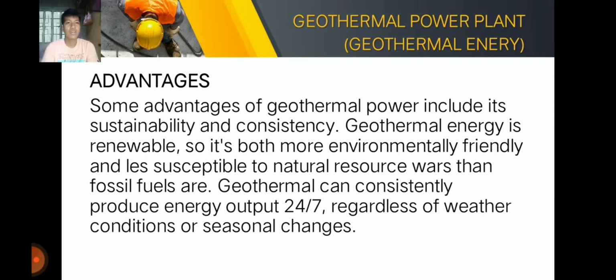The advantages of geothermal power plant. So meron siyang advantages siyempre. So the advantages of geothermal power plants: sustainability and consistency. So geothermal energy is renewable, so it's both more environmentally friendly and less susceptible to depletion of natural resources than fossil fuels are. So geothermal can consistently produce energy output 24/7 hours regardless of weather condition or seasonal changes. So yung advantages niya rito, 24 to 7 hours na siya nag-generate ng electricity.